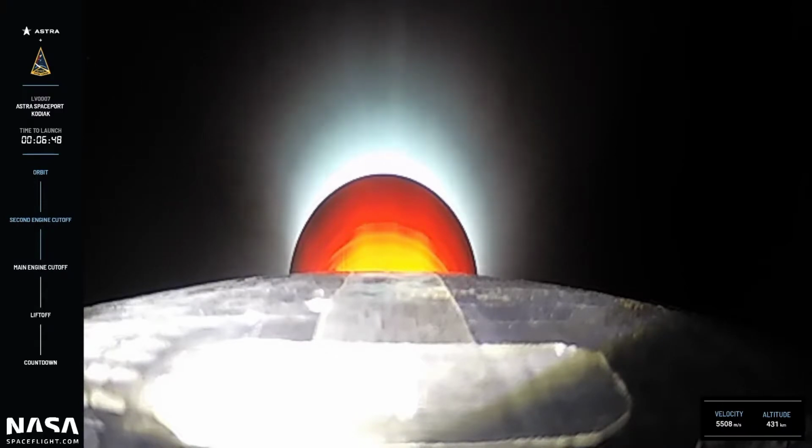Vehicle now traveling 5.5 kilometers every second at an altitude of 434 kilometers. Again, that live telemetry is in the bottom right hand of your screen. And on the left, you're seeing the different milestones. We're into second stage flight at T plus 7 minutes, about 1.5 minutes left to go.